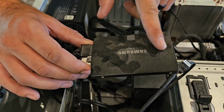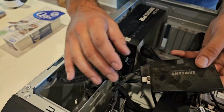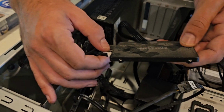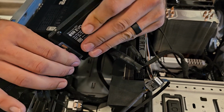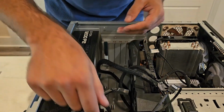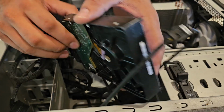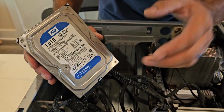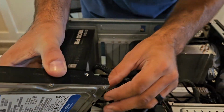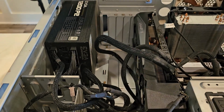This is the very dusty SSD I told y'all about. This is an 850 Evo. I bought this over 10 years ago, so it's definitely time for an upgrade. So that guy goes out, and then this beautiful beast, Western Digital, that's what I meant to say earlier. This is a 1 terabyte disk drive. A little bit old, so we'll be upgrading that as well. I'll set them to the side.